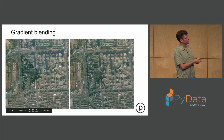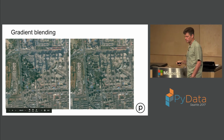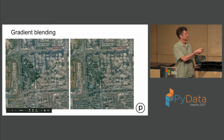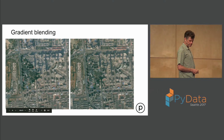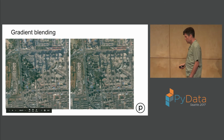So one more step we do, we call gradient blending. You might think of this as feathering in some other context, but to eliminate those seam lines, we treat this as a boundary condition where we match values across the seam, and we solve it as a partial differential equation to smooth that out. That's our seamless gradient blending. So that's the last piece of how we put everything together.